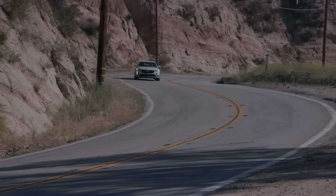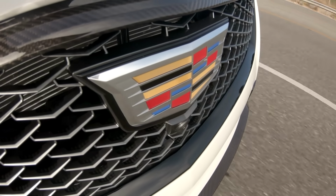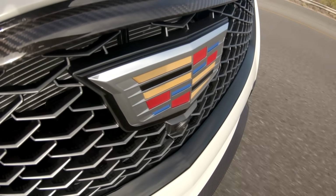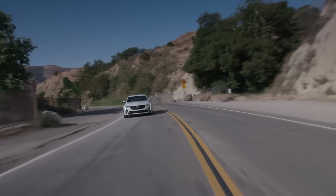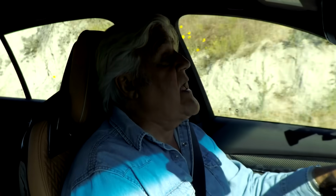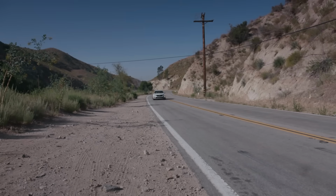Just nice having a manual. You know, in the same way, it's nice to just open the window instead of turning on the air conditioner. I like great American road cars, and this is one of them. You got a manual transmission. You can take your family. You've got enough horsepower to keep you entertained, and enough practicality to keep the family happy.